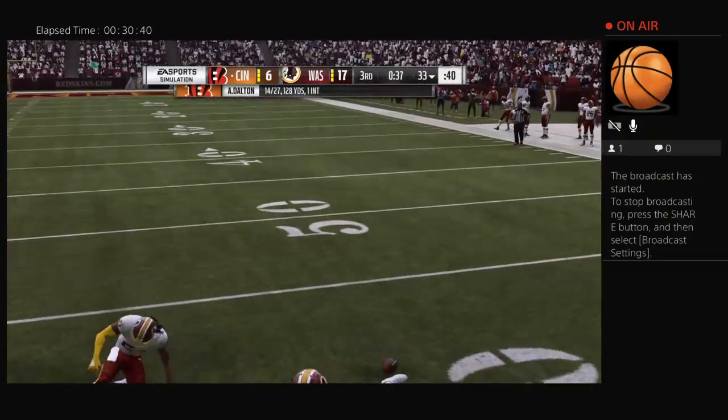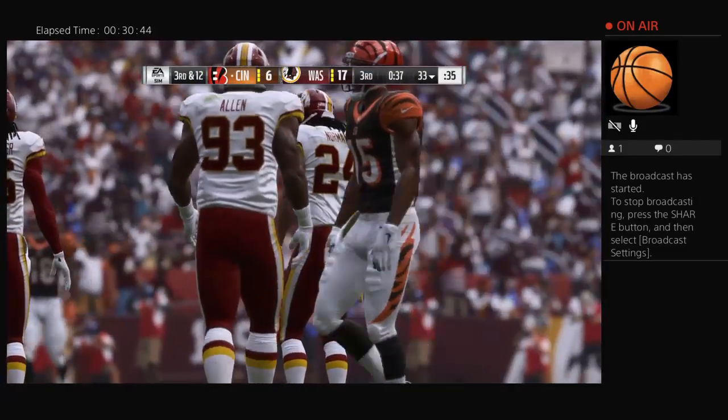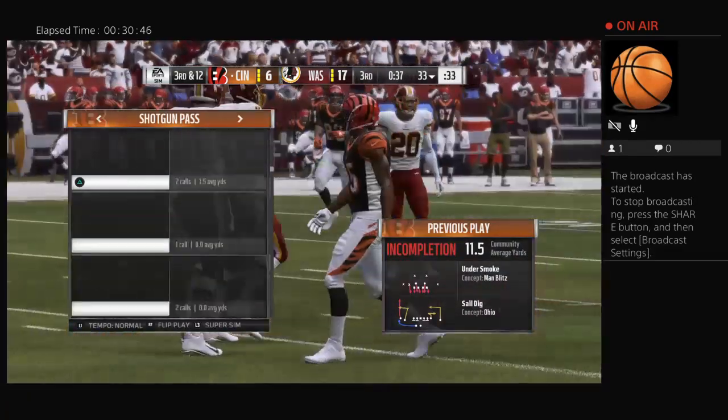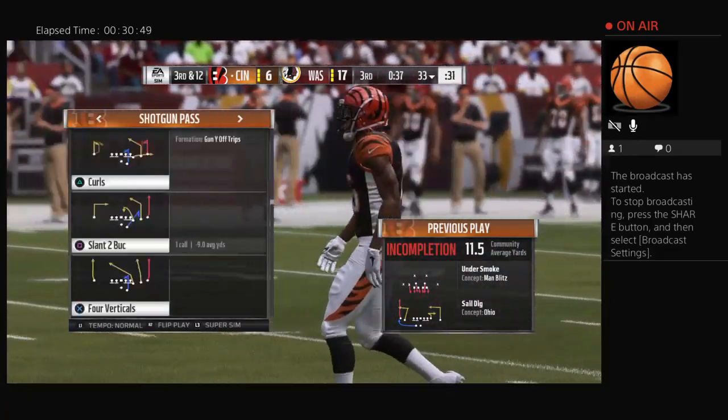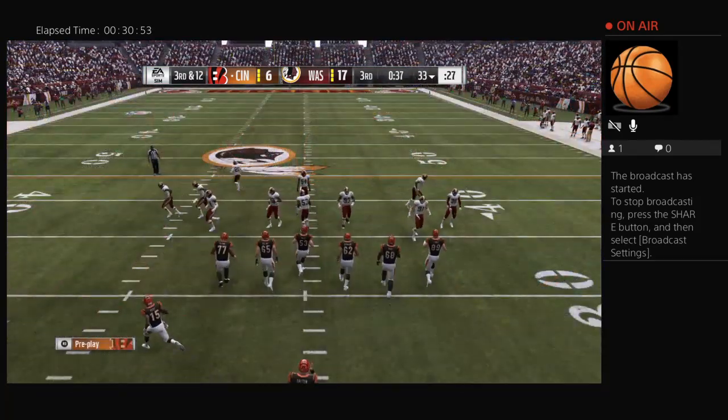And incomplete there. A nice hit jars the ball free and brings up third down. We have not seen a whole lot of wide-open receivers. Everything seemingly has been contested. And that's another nice job there to force an incompletion.